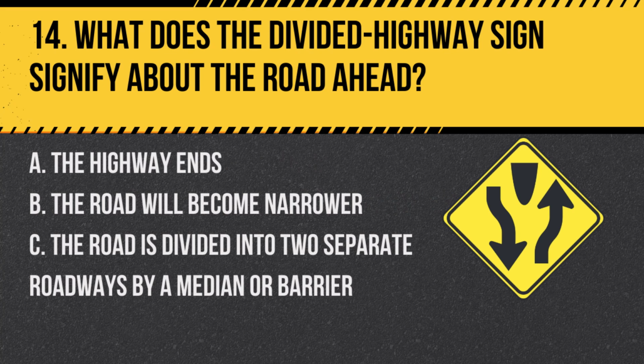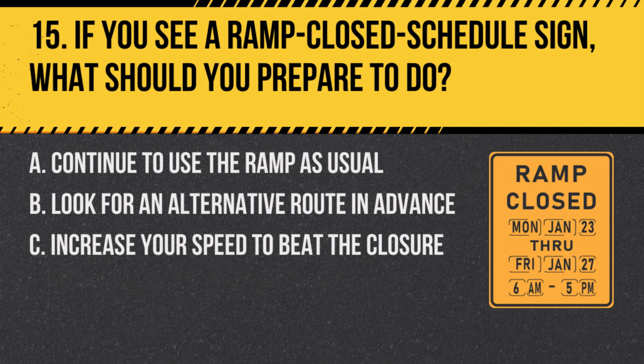Question 14. What does the divided highway sign signify about the road ahead? A. The highway ends. B. The road will become narrower. C. The road is divided into two separate roadways by a median or barrier. Answer. C. The road is divided into two separate roadways by a median or barrier. The divided highway sign indicates that the road ahead is divided into two distinct roadways by a physical barrier or median.